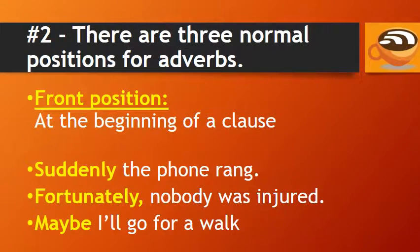There are three normal positions for adverbs. The front position is when the adverb is at the beginning of a clause. For example, suddenly the phone rang. Fortunately, nobody was injured. Maybe I'll go for a walk.